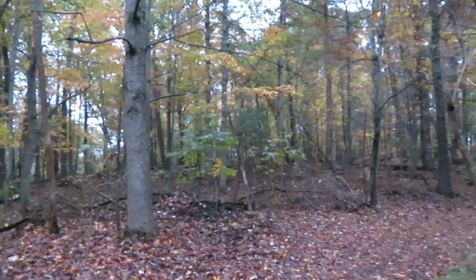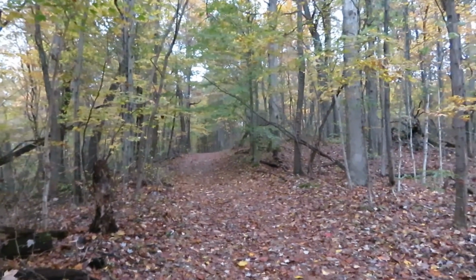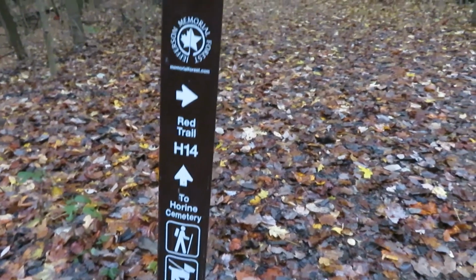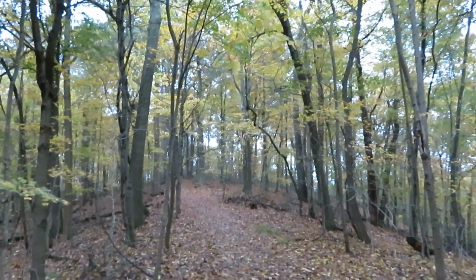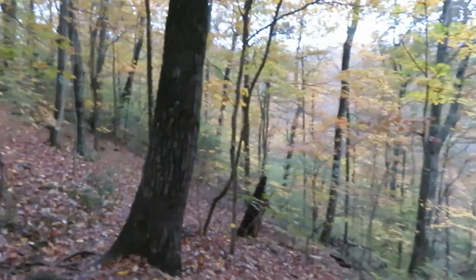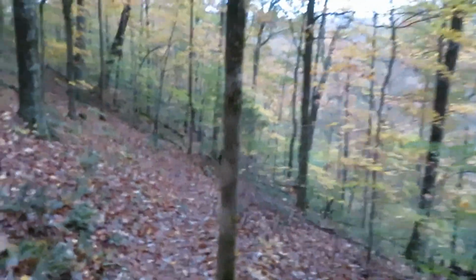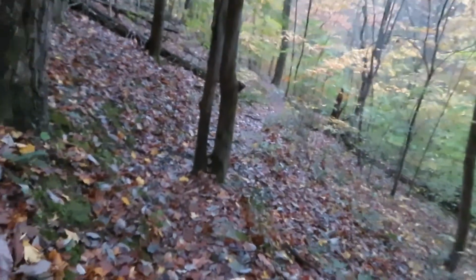Just saw some deer running across the trail up in front of me. The Horan family cemetery is at the top of this hill. I was just up there with my wife a couple of days ago. What I'm doing today is hiking the red trail figure eight. These wet leaves make it slick, so I have to be careful this morning.